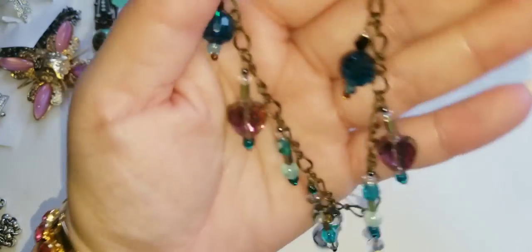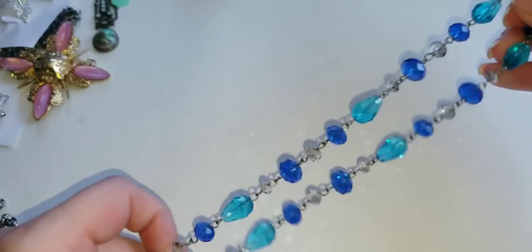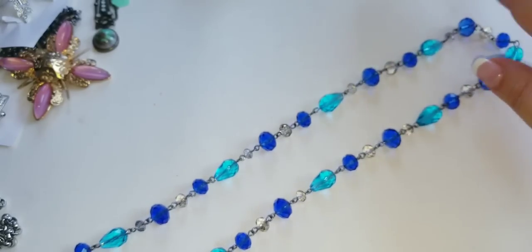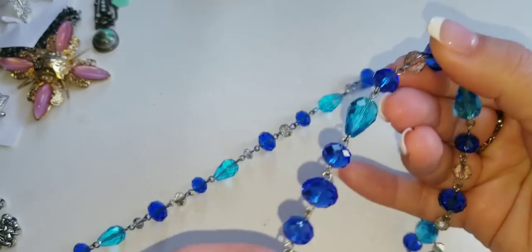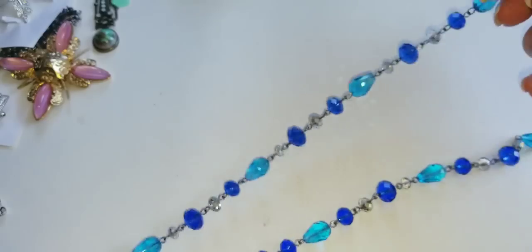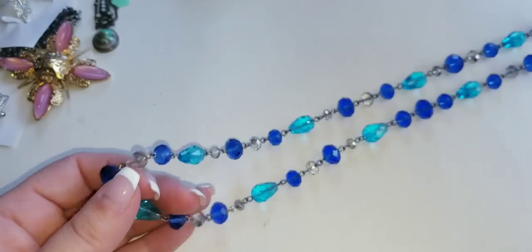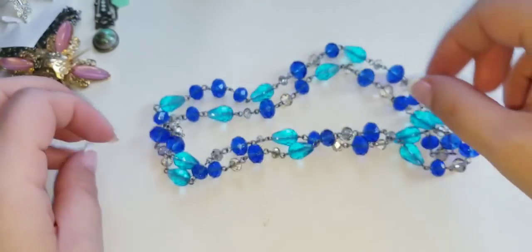This is 18. And she's gorgeous. She is absolutely gorgeous. Now I've got this long strand of beautiful different shades of blue crystals. And is this clear, AB? It looks like it's clear. Yeah, it's clear. So look at how long this is. This one's 20. And you could probably double it up.